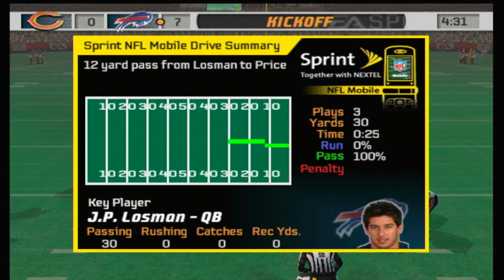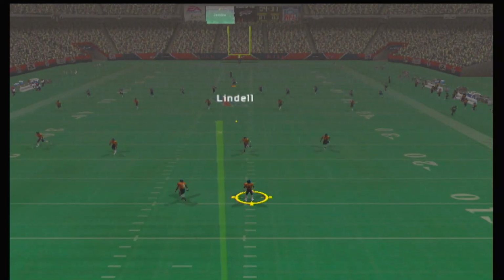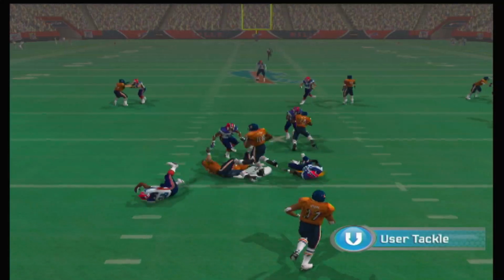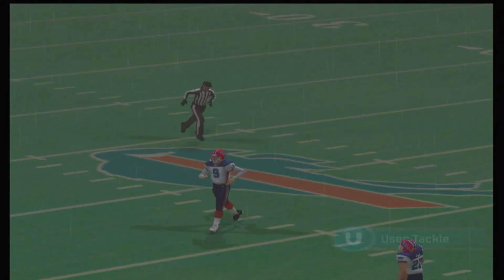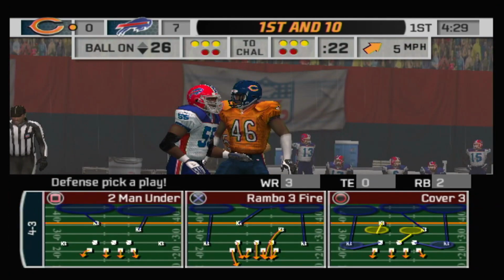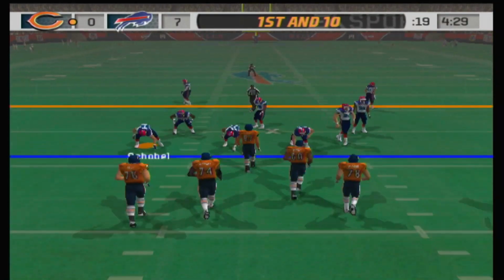Buffalo is lined up with the kickoff. Harris back to return. Sends it sailing. From the 11. Kickoff return, 14 yards. It's still very early. This is one of those spots where you'd like to be able to respond and put the ball in the end zone. First and 10. Ball on the 26-yard line.